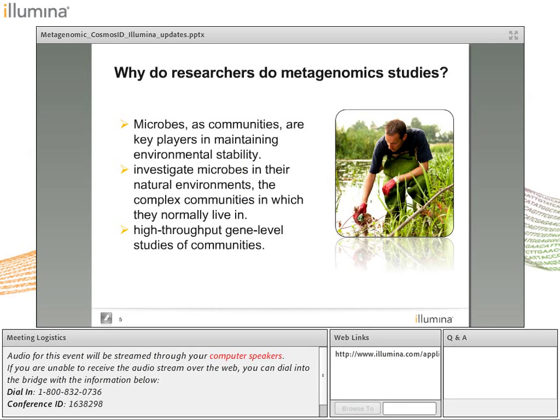So what is so important about metagenomics and why do researchers want to do it? Metagenomic studies are usually comparative analysis between metagenomes, which provides an insight into the function of complex microbial communities and their role in the host health, for example.